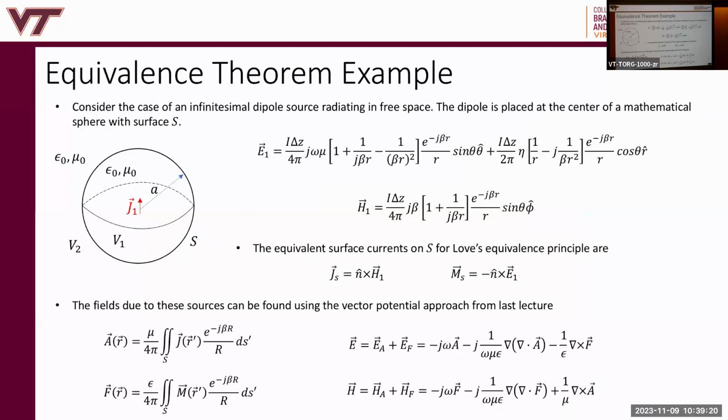Good. So let's do this quick example. I wanted this to really drive home and hit hard with you guys, so I took the time to write up this example and figure it out, and a numerical solution shows that it works. So here, let's do something we know, a problem we know we can solve analytically. Here we have epsilon naught, mu naught. I have a sphere, so the surface is symmetric and easy for us to handle analytically, and I have source J1, which is a dipole. We already know the fields due to a dipole from last lecture.